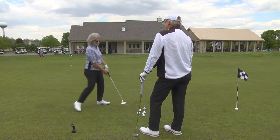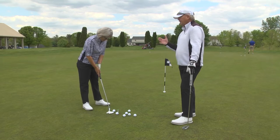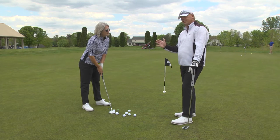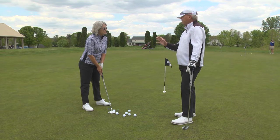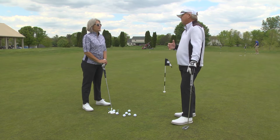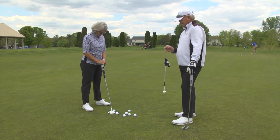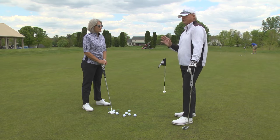Now with putting, it doesn't matter how you stand or how you grip the club. You should have your head, your eyesight directly over the golf ball and bring the putter head straight back, low and slow, and straight through it. Now grip. Robin, it doesn't matter how you grip the club. You can have left hand low. You can do a 5-finger grip, 10-finger grip. It doesn't matter. But you should have your eyesight directly over the ball and try to bring the putter head low and slow, straight back and straight through it.